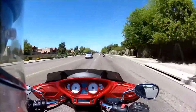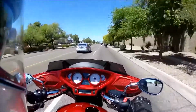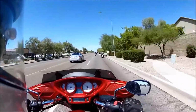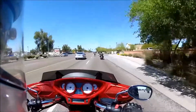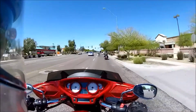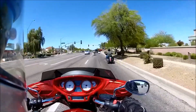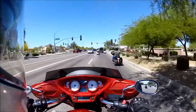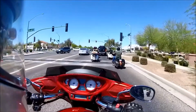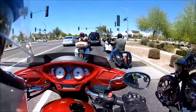I'm getting some buffeting on my helmet again, which if anybody has watched any of my videos knows I hate that. That is definitely something that goes on because of the type of helmet that I have or something. But it's very bothersome. I hate it. Alright, so we're going to come up here to this stoplight, and the front brake is very easy going.